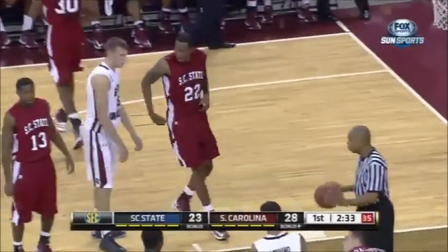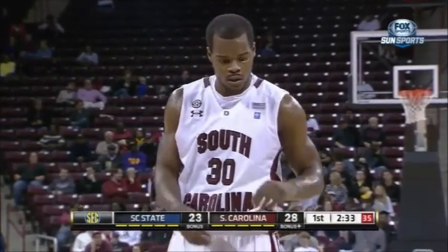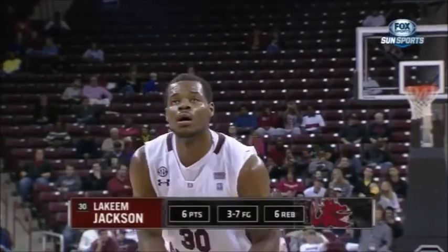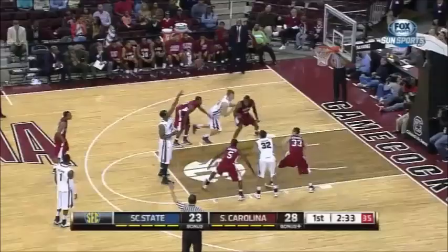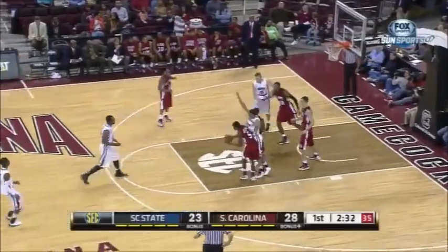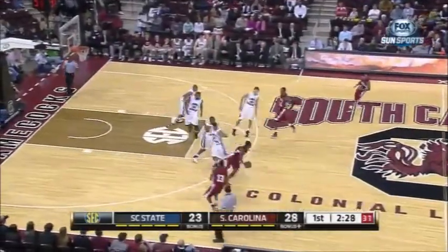Substitutions. Henry in there for the Bulldogs. Philip Henry, 6'1", 170, freshman from Manning, South Carolina. And Adams off the Jackson miss.